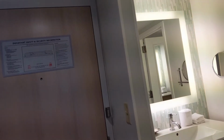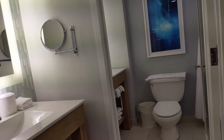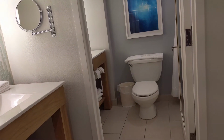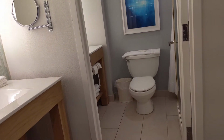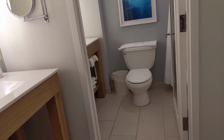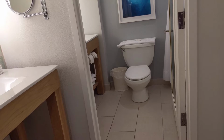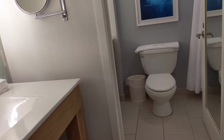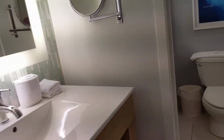Moving our way into the bathroom. One nice thing about the Swan is there are 2 sinks, but they are separated from each other. And so if 2 people want to get ready at the same time, they can do that easily without being in the same room together. So that's really nice. I like to put all my toiletries on one sink, while my husband can put them on the other.